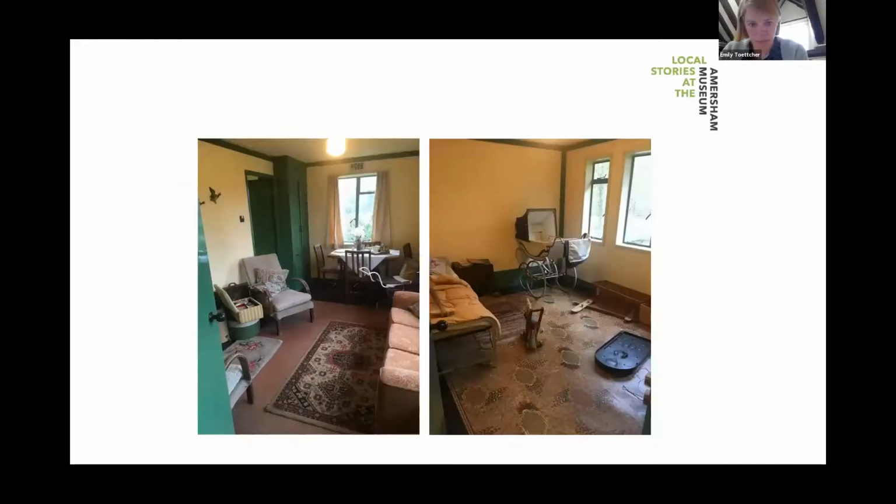It had a living room, this is the living room here on the left, a kitchen which is just through the door here, two bedrooms, this is one of them, this is the way it's been dressed and presented in the Open Air Museum. This is the children's bedroom, and then there is a master bedroom, a bathroom with a separate toilet.